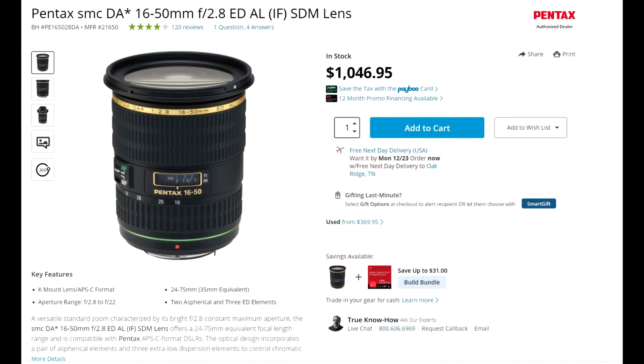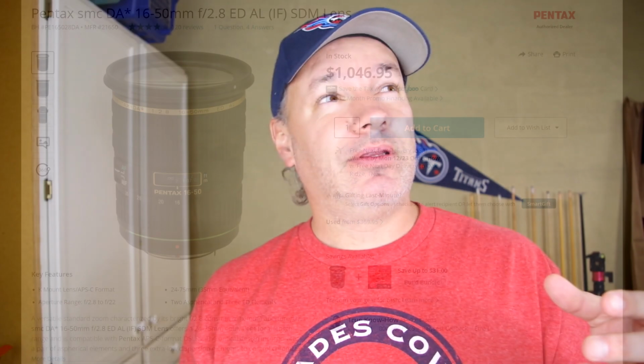Number 10, that would be the 16 to 55 f2.8 DA Star lens. This one is great. It's just a little big, but this is probably the best lens for color. The color on this lens just pops really well. I recommend this lens. There's going to be a couple of those that are kind of like this one, is an upgrade to your kit lens, but it is really pricey, so I'll put it down at number 10. And that's why I put this next lens above it.